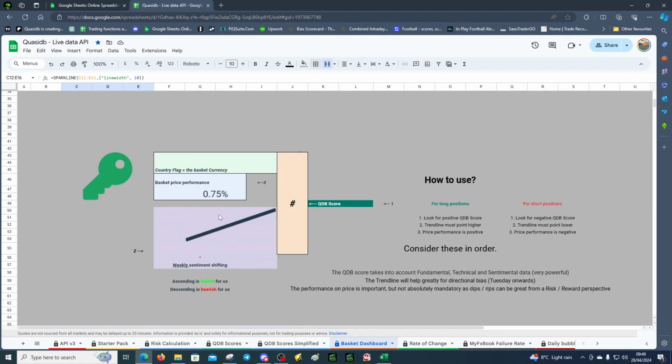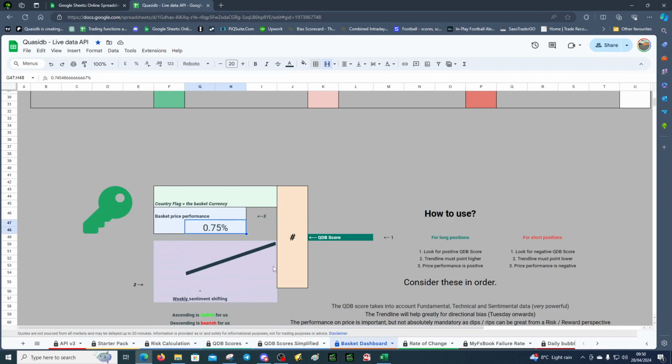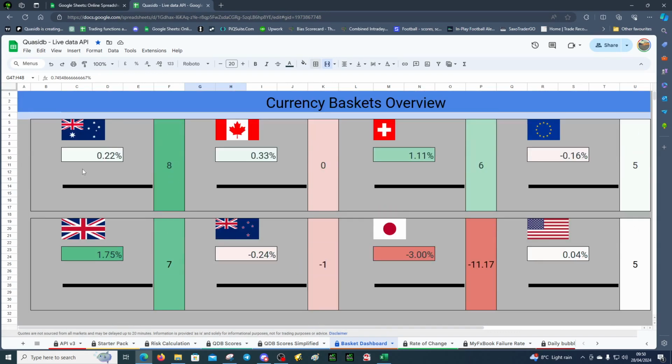And also there's a little guide here how to use, so hopefully that's clear. So I've broken it down in QDB score, sentiment, and the price performance. So if you get the 1, 2, 3 to align, then you know you've got a good basis for an idea. And of course, if you use that logic for a buy, use that same logic for a sell, then you're going to do quite well.